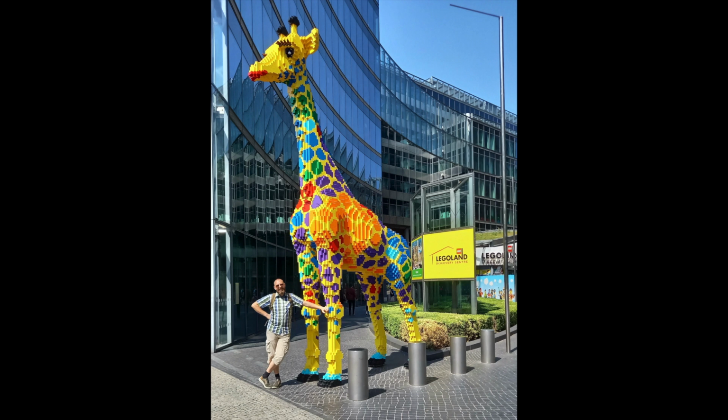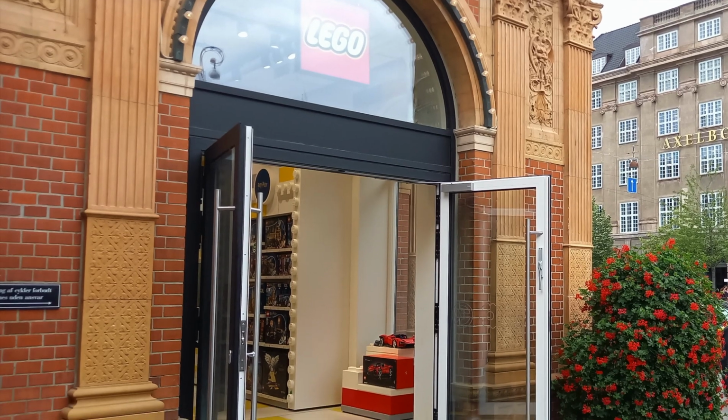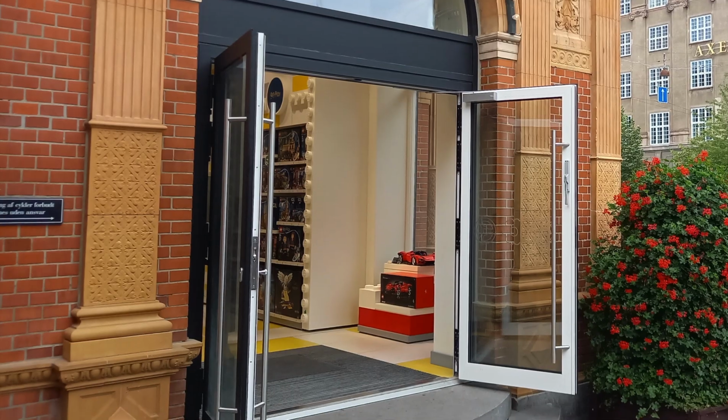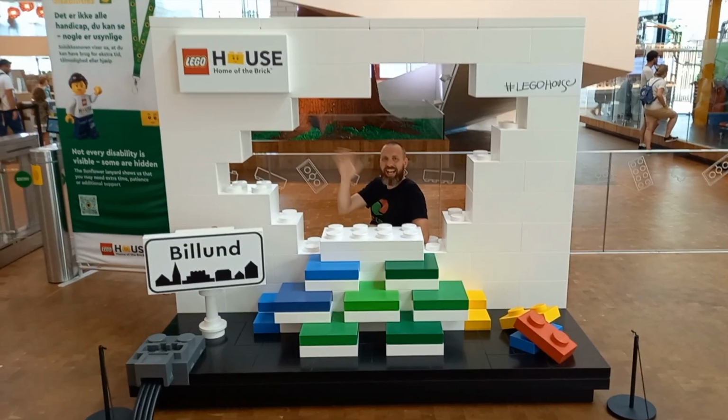I also swung by the Lego Discovery Center briefly, but I didn't go in. I also managed to visit the 3 Lego stores and the 1 Lego shop here in Denmark. There's 2 Lego stores in Copenhagen. And there's 2 Lego stores. Well, there's 1 Lego shop and 1 Lego store in Billund.